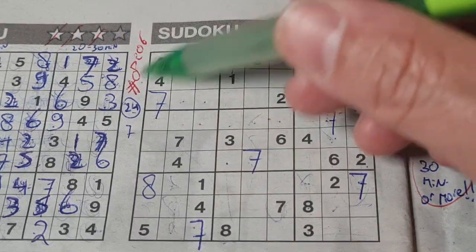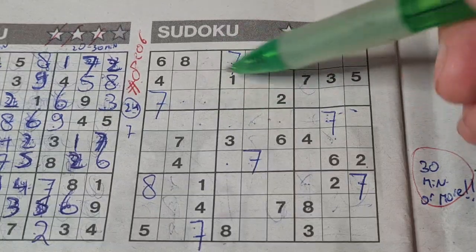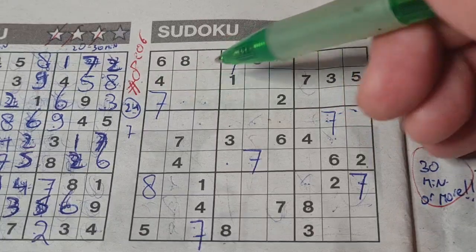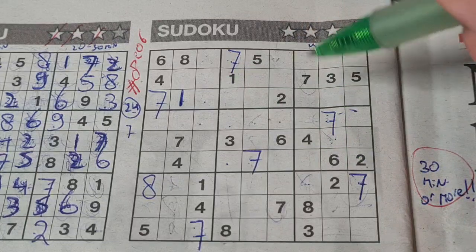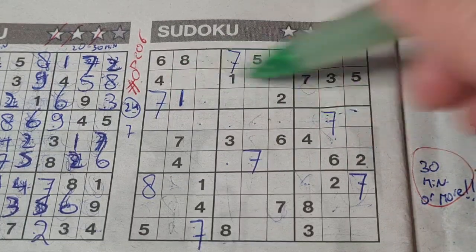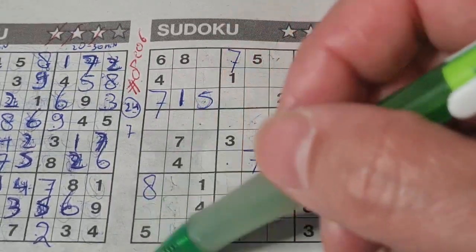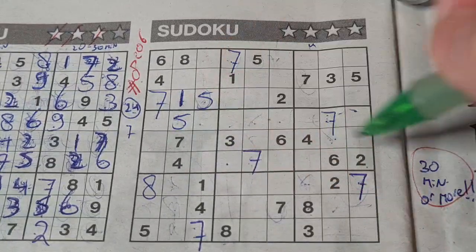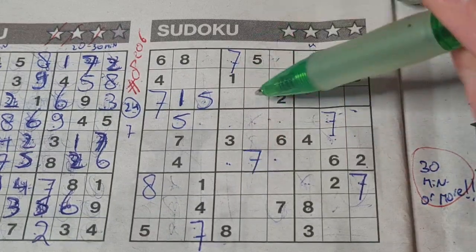1, 2, 3, 4, 5 missing numbers in this big square. One of the missing numbers is 1. We have a 1 in the third column, no 1 in these 2 boxes. 3 boxes. Here 1 in the second row, no 1 in those 2 boxes. So 1 box left with 1 in this big square. Should be there. 5 in the first row, 5 in the second row, so in the third row, the only place left with a 5 should be there. 5 in the third column, 5 in the first column, so the column between, the second column, the only place left with a 5 should be there. 5, 5, 5, 5. Yes.